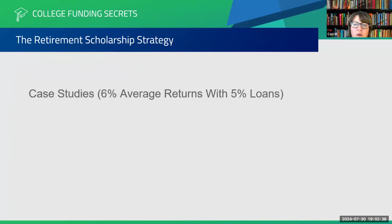Okay, so let's tie all of this together and get into some case studies. Now, in the case studies, I am going to show you a 6% average rate of return on all of them. The range could be from 6 to 8, but I'm going to show you 6 and I'm going to show you 5% loans. I only want to show that 1% spread, even though you could get to 3% positive gain. I want to show you what it looks like with only a 1% spread.